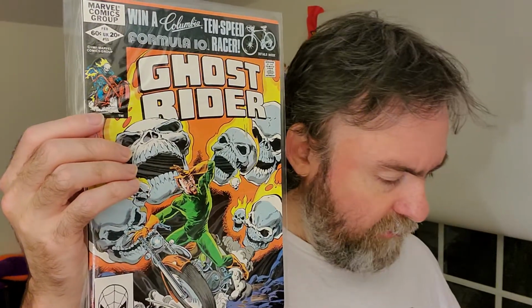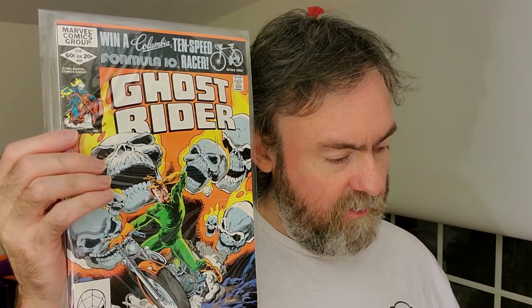Here's 64. 65. Bob Budiansky is doing covers on a lot of these. The next one here, 66, where we see a circus thing, is actually Bob Layton. 67 has a really cool cover. It's a cover where Ghost Rider is busting through his own comic book, a page of his own comics. So that's cool.